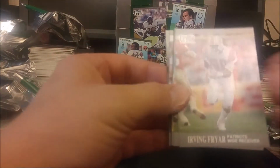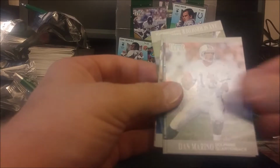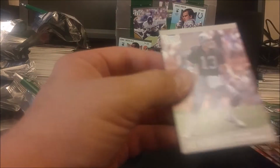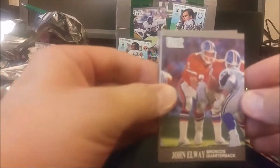See how quick we can get this. Johnson, Fryer, Wilcher, Howard, Hasty, Thomas, Marino, George, Taylor, Bad Moon, Ernie Mills, Smith, Meads, Schrader. I just called Andre Rison Bad Moon. I didn't even say Rison. Doesn't make sense if you don't say Rison. Next pack, 3 to go.